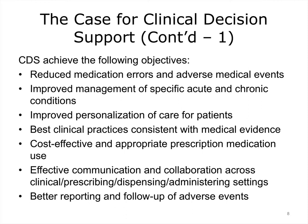Improved personalization of care for patients. The idea is that CDS tools can offer considerable precision in tailoring therapeutic choices to patients. Best clinical practices consistent with medical evidence. This is a primary goal of CDSS in general.